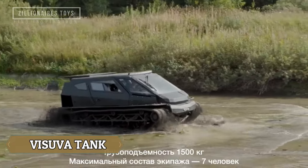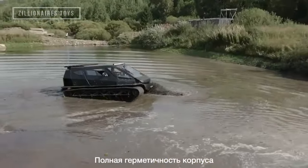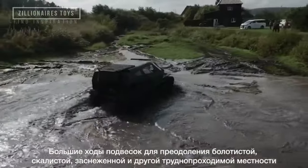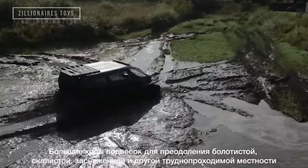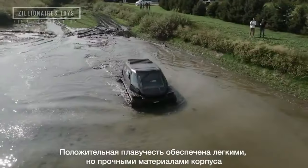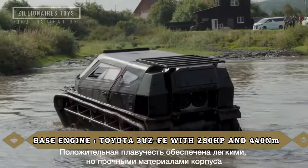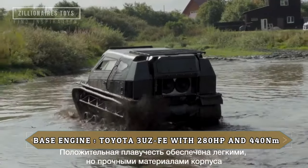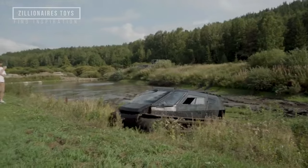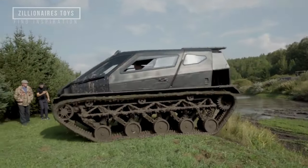The Visuva Tank is an all-terrain vehicle that travels at a maximum of 80 km per hour, significantly faster than any other tracked vehicle on this list, so far. It can accommodate up to 10 people, has 580 mm of ground clearance, and boasts an engine with up to 383 horsepower. Although it closely resembles a combat vehicle, the Visuva Tank is designed for both recreational and commercial purposes. The company does allow test drives upon request.